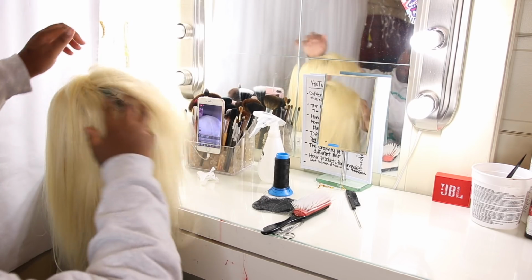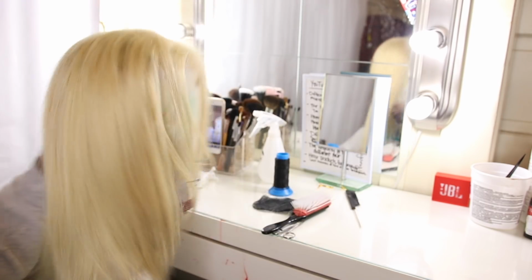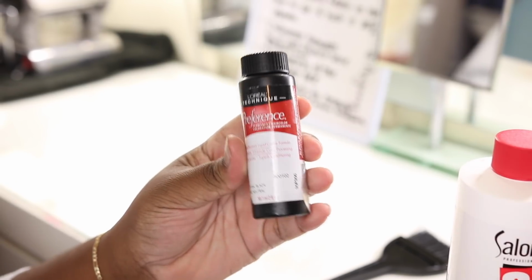I really want to focus on the hair color because it's a lot to explain, so I am going to give you guys a detailed tutorial on how I actually make my wigs fully with sewing and everything, and how I lay my tracks. Just give me time. I promise that will be out soon.